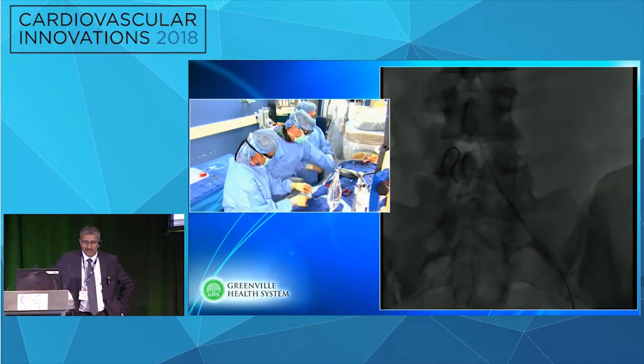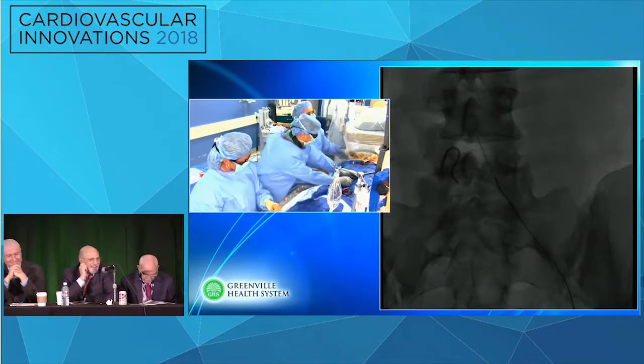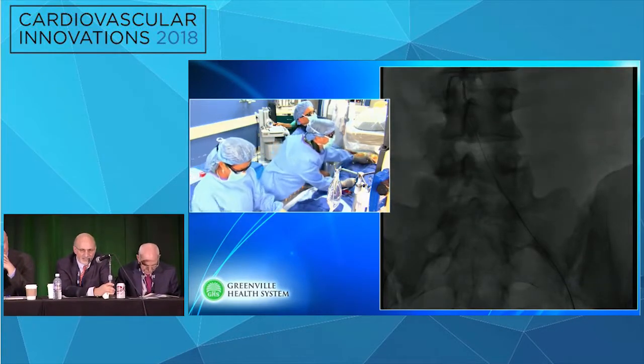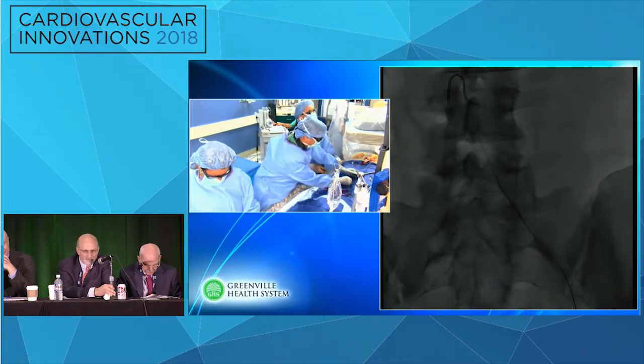Bruce, if it were easy, it would be boring. This definitely feels different. I don't feel a lot more. And congratulations for taking on such an incredibly challenging case. I think these venous cases are actually, in some cases, more challenging than the arterials.